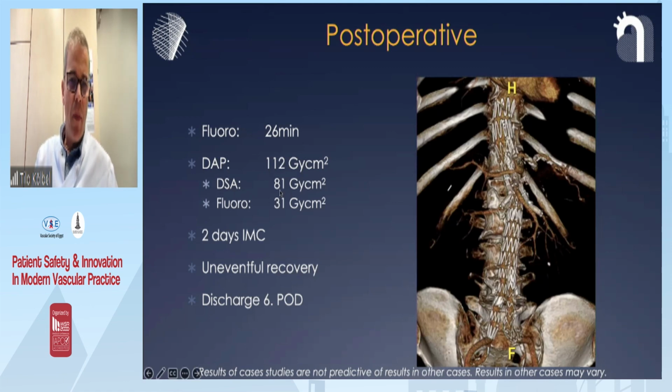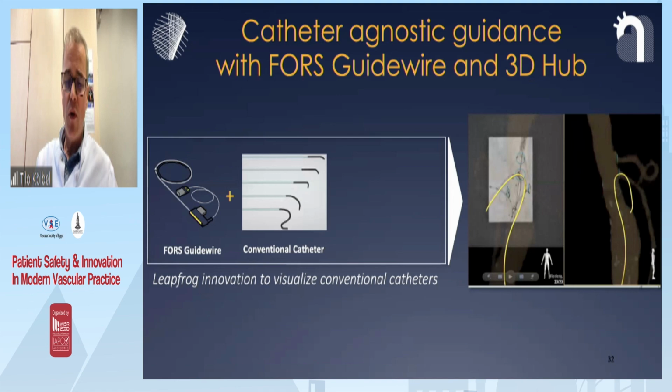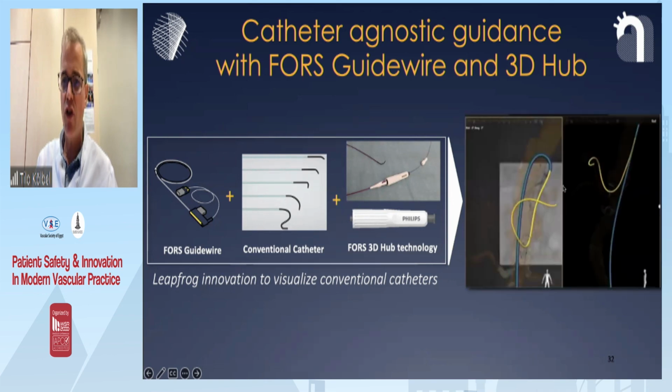So in this case, what is remarkable is that the fluoroscopy part of this procedure, due to the use of FORS technology, is significantly reduced. Usually this would be as high as the dose from DSA. We do collect all these cases, as this is a fairly new technology, with our partners in the FORS Clinical Learn Registry. We look very much forward to this technology becoming even better to be used with standard catheters, as there is a so-called 3D hub that can be connected to any catheter, so that we can visualize any catheter by only using the FORS wire.